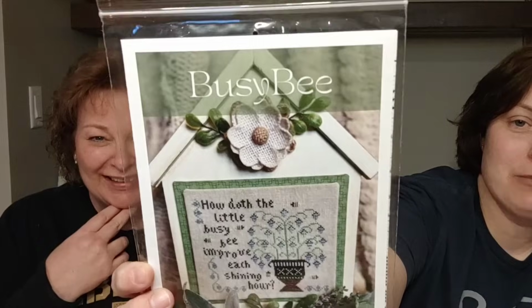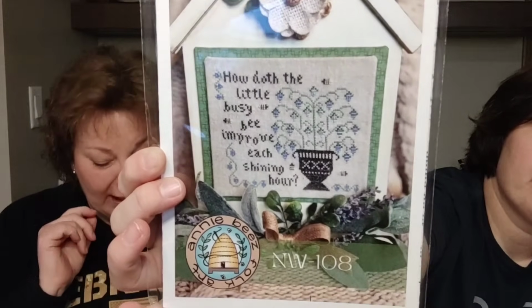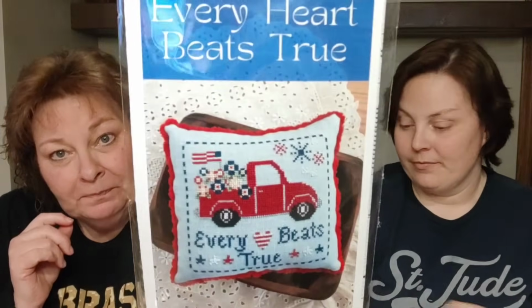This is Busy Bee by Annie B's Folk Art. We are trying to the best of our ability to go in order of designer, alphabetically. Every Heart Beats True by Annie B's.